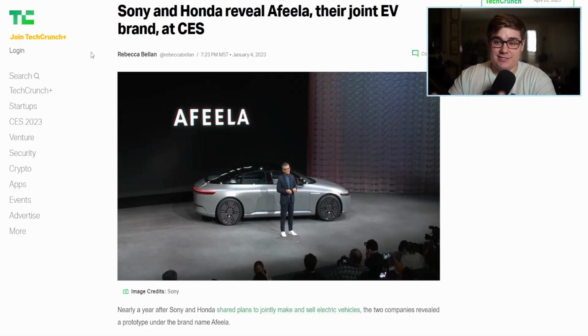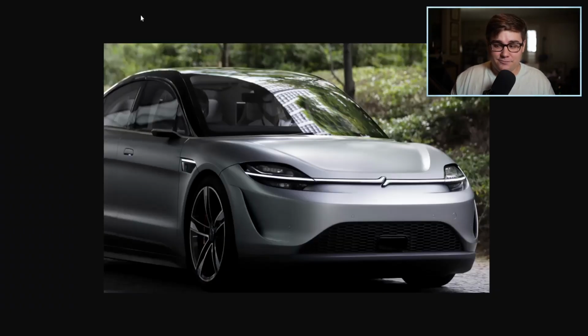So for those of you who haven't seen it yet, this is a closer up look of it. It's a really sleek looking car, and the whole point of this car is to mix perfect innovation in AI and UI and UX technologies with Sony, and car innovation with Honda.